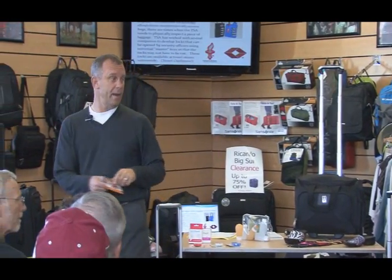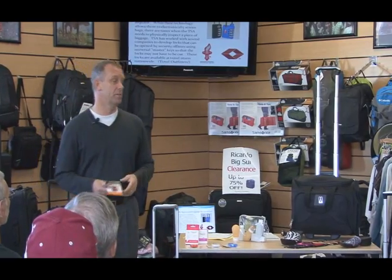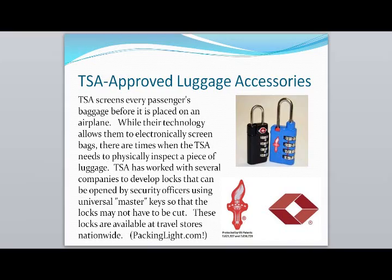Not always a guarantee. Do you recommend locking your suitcases? I do. Personally, I do more for my hotel room, to bring a lock for that.